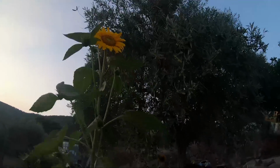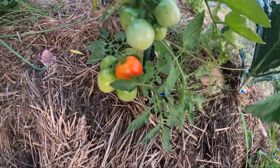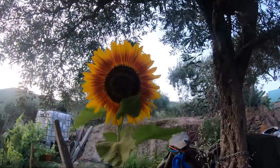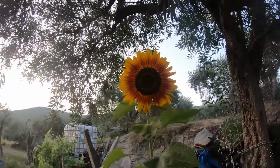That's definitely new. I've got a red tomato. This is my first red tomato. That's exciting. This tomato plant has fallen over. And then there's this sunflower. Look at this guy. What's up, dude? So the garden actually does look surprisingly happy.